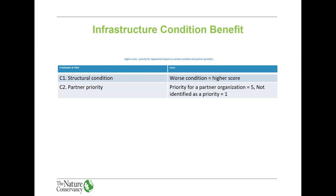And then the last bracket was the infrastructure benefit. Again, there's two criteria here. The structural condition, which was assessed during the field assessments for using both protocols. And then we also included partner priorities. So at the start of developing this tool, we went around to many of the municipalities and even the county and looked at what their priority lists were and tried to overlay them so that they factored in, because ultimately this tool is going to be hopefully for municipalities and for partners to use. So we wanted to make sure that their priorities factored in. Next slide.